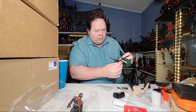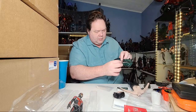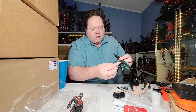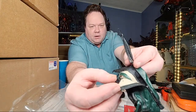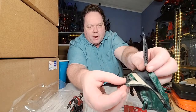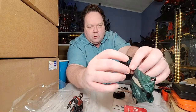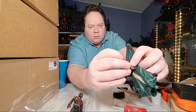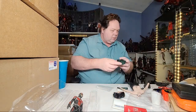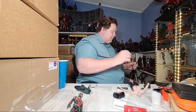Okay, so here's something that just happened, and it's easily fixable. What they did was they glued a magnet to this piece to attach it to this piece with a magnet. And when I pulled apart, the magnet was stronger than the glue. So that's fixable with a little super glue. Let's go ahead and just fix it right now, if I can get to my super glue.